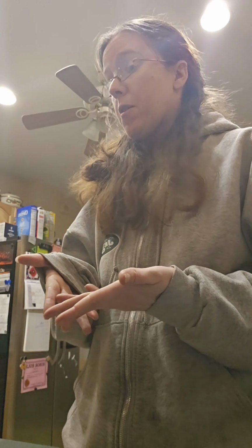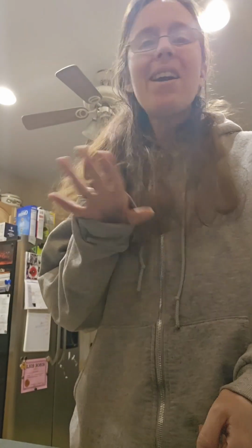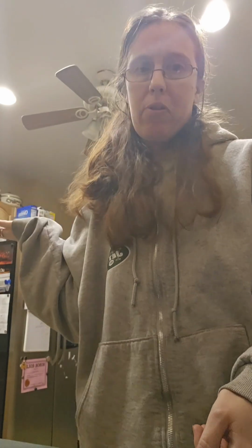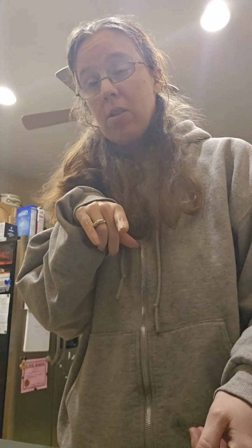My son requested grilled cheese sandwiches to go with the soup, which, hey, who doesn't like soup and grilled cheese? But I'm not going to show you that. While the noodles are in there doing their thing, I'm going to make the grilled cheese. So we'll be back with the final product. But before we go, let me give you a look at what the soup itself looks like.